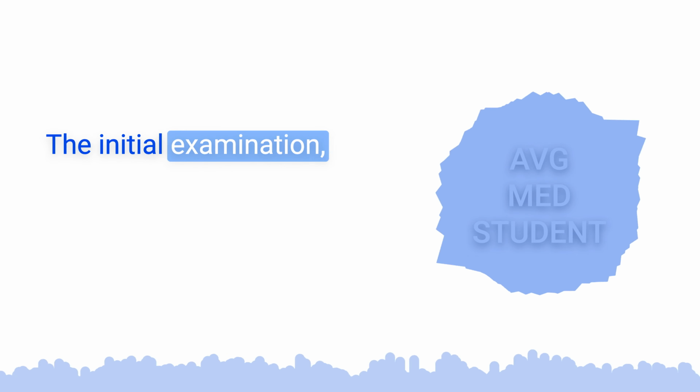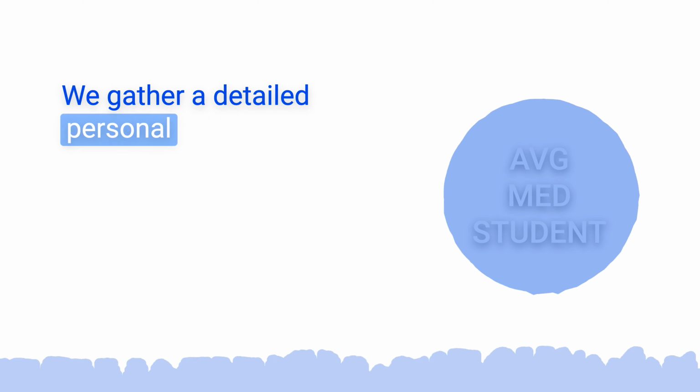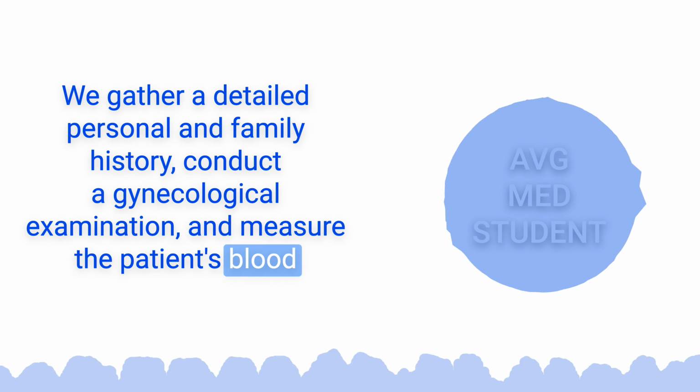The initial examination, which takes place around 10 weeks of gestation, is critical. We gather a detailed personal and family history, conduct a gynecological examination, and measure the patient's blood pressure and weight.